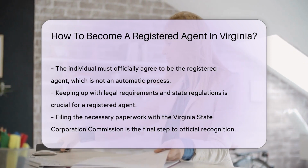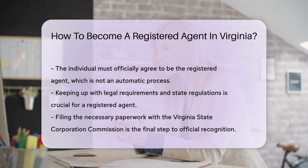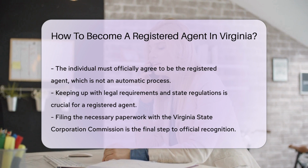Now let's talk about staying informed. You need to keep up with legal requirements. It's like being a superhero. You need to know your powers. Make sure you're up to date with Virginia's state regulations.